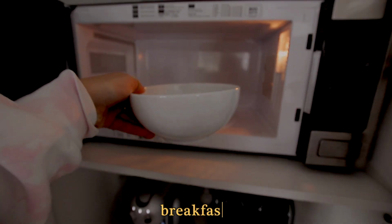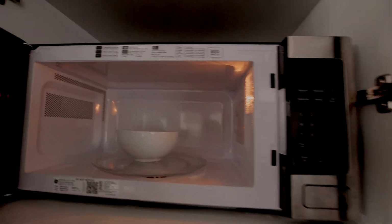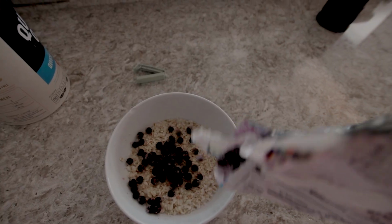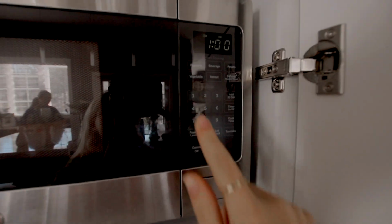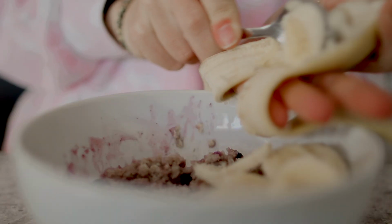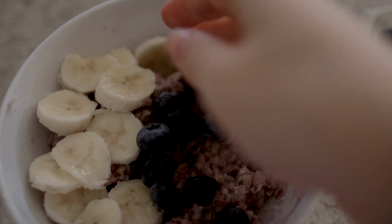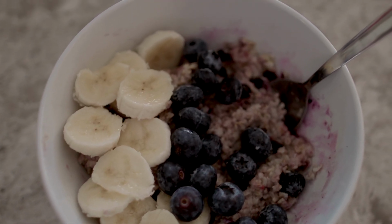So once again, we're back to the oatmeal. It's really my go-to when I'm craving something sweet in the morning, except this time I made it a little bit different. I took it out a minute early and I added some frozen blueberries on top, and then I put it back in for the remaining minute just to let the blueberries get warm and kind of melt a little bit so they can mix into the oatmeal like this. I also added about half a banana on top and then some fresh blueberries as well. I wouldn't say it's as good as the apple oatmeal I normally make, but still a good change of pace.